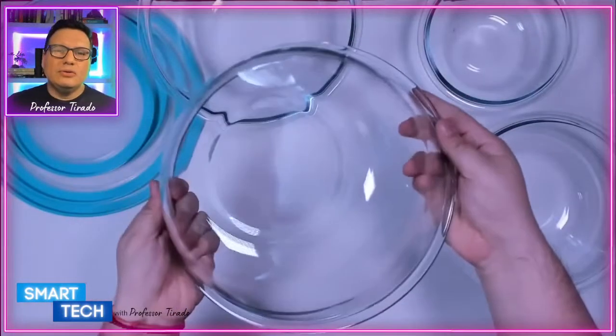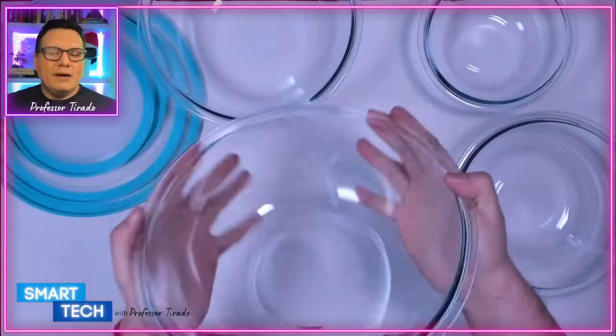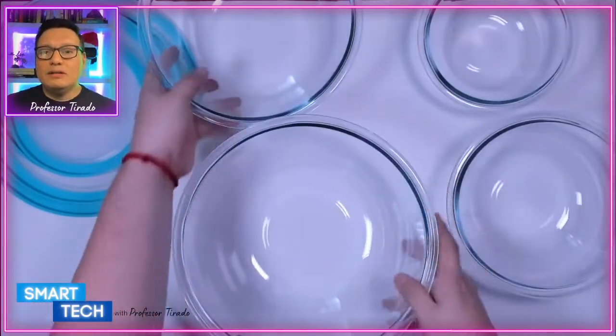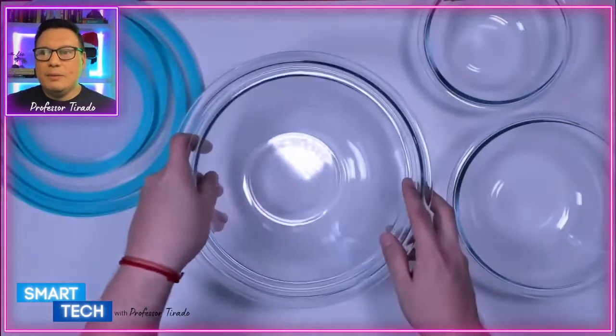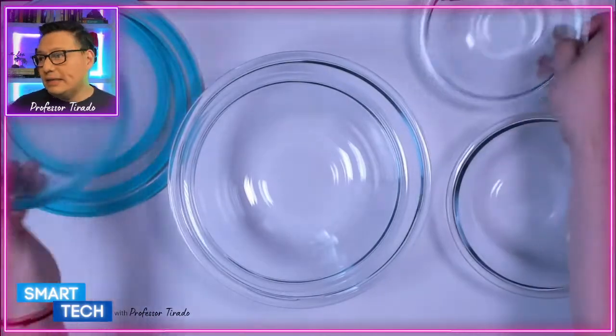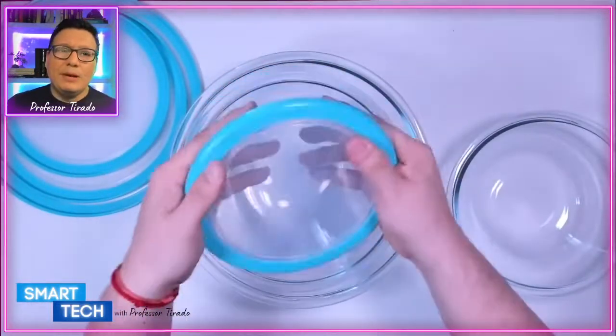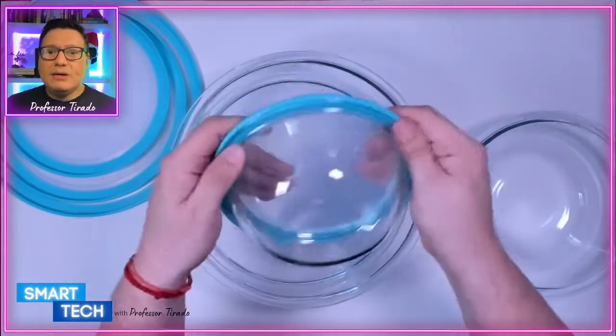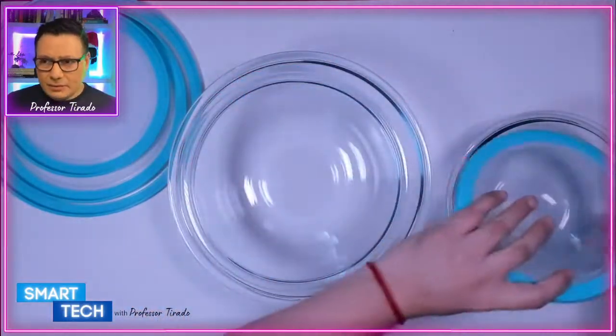Definitely a way of having these bowls not only in your home, but also if you want to transport items from one place to another, you can easily do that as well. So in case you were thinking about picking something like this up, feel free to add it to your shopping cart or to your wish list. I picked this one in turquoise, but you can choose from a few different colors as well. So many different choices here.